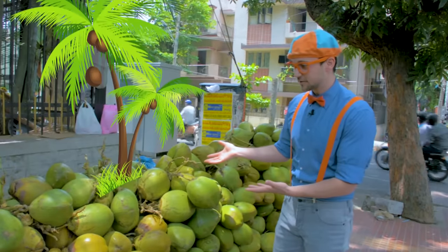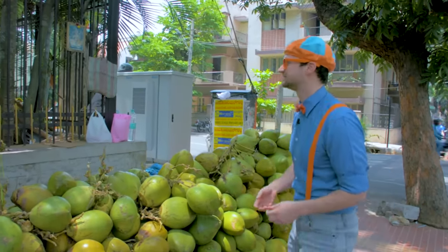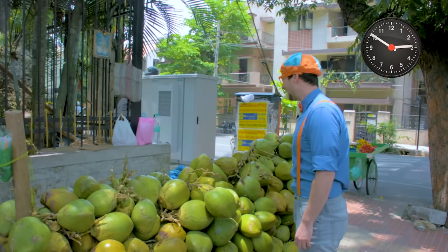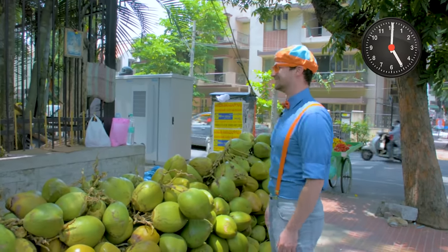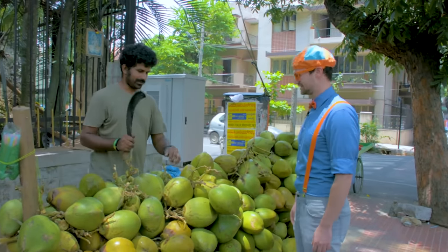These are a fruit. They fall from the tree. And I'm gonna get one. We have to wait our turn. Hello. Oh, hello. Can I have a coconut, please?